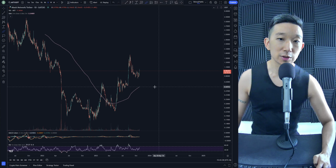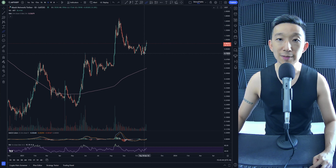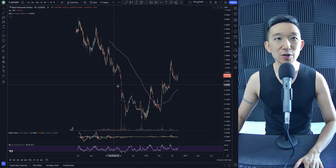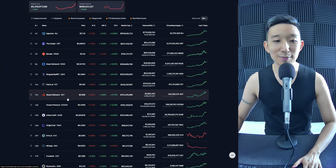Hey, I like this. So for Akash Network, we need to see this happen first, or something of a clearer, bullish continuation chart pattern. We just don't see it yet, so we can't rush into Akash yet. It has potential, but we'll have to take things one step at a time.